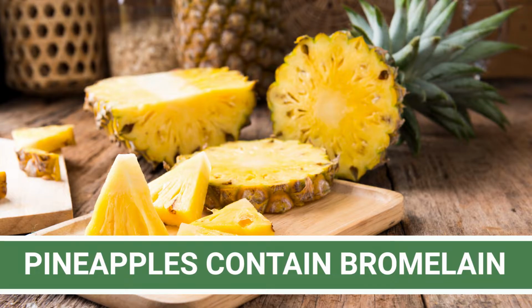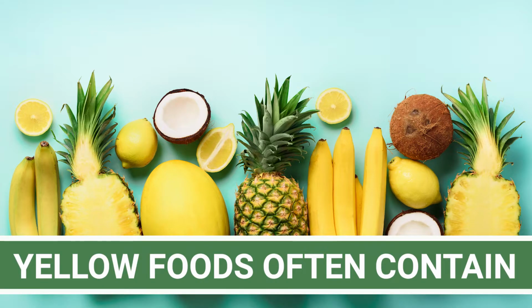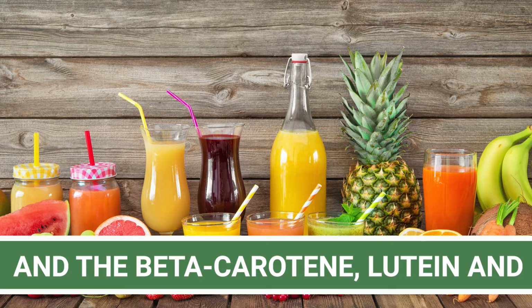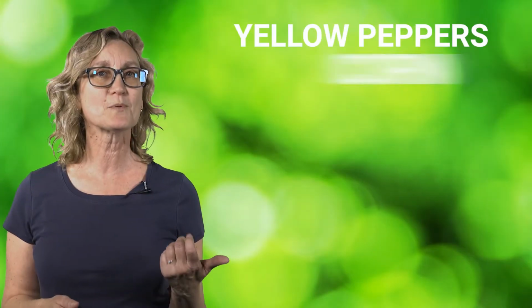Bananas contain pectins, which can help with blood sugar levels, and fructooligosaccharides, or FOS. That's a prebiotic, which means it feeds the good bugs in our digestive system. Pineapples contain bromelain, which helps break down food to aid digestion. Yellow foods often contain carotenoids, like the orange ones do, and the beta-carotene, lutein, and zeaxanthin are antioxidants that are especially important for our eyes. Yellow peppers, corn, yellow string beans are other great choices.